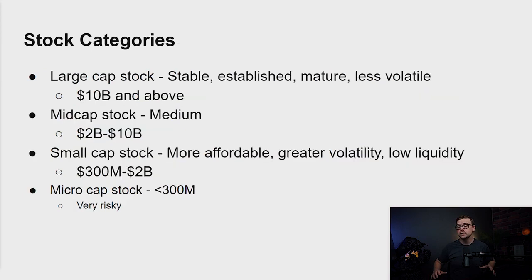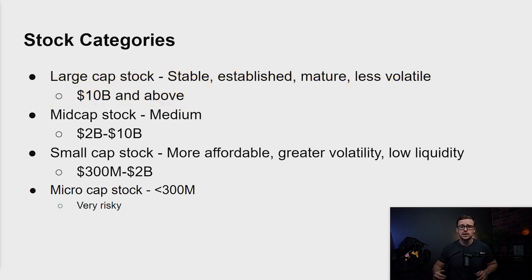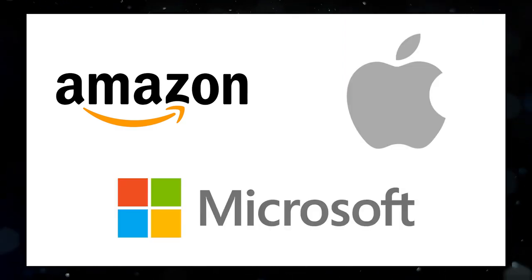Now let's go over different stock categories. We're going to go over large cap, mid cap, small cap, and micro cap stocks. Some people will argue about the exact numbers here, but these are just approximate. Anything that is $10 billion in market cap and above would be considered a large cap stock. These types of companies are considered to be stable, established companies, and they also tend to be less volatile. A few examples of this would be Amazon, Apple, Microsoft.